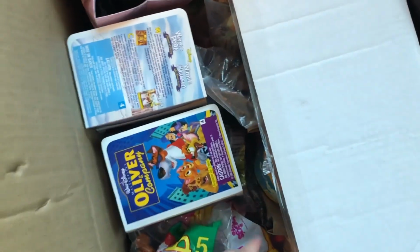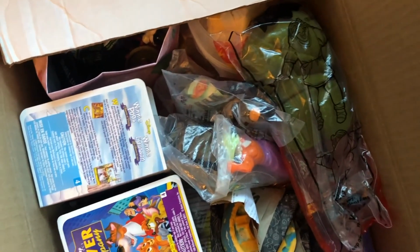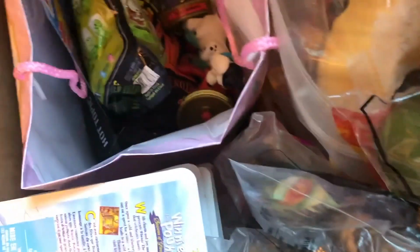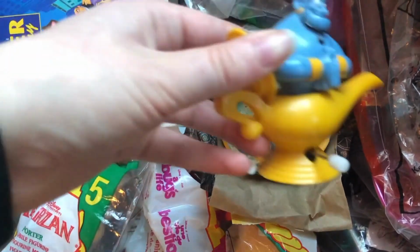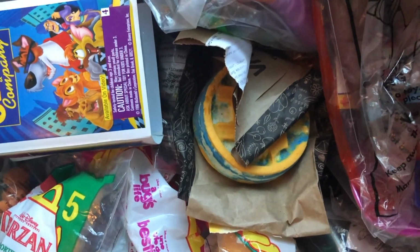This white box here contains many different kinds of McDonald's Disney sealed toys. I have this bath bomb in here to make sure it smells lovely, and just all the different kinds of toys that could be in a box. I will say though, you can get toys in packaging, but you also may be getting them out of packaging too. All of them will be sanitized beforehand.